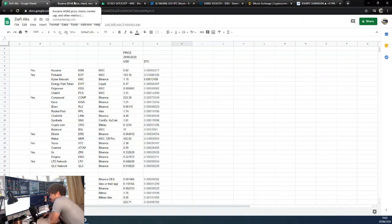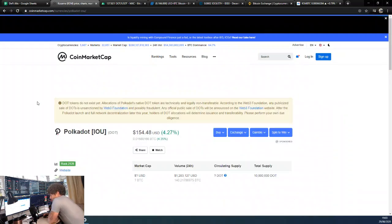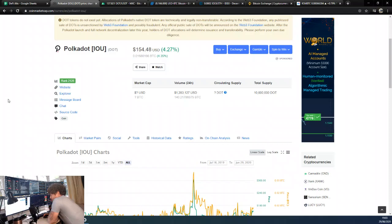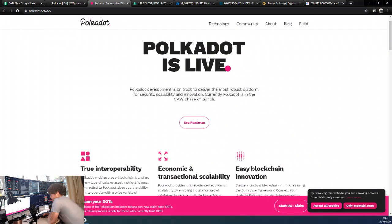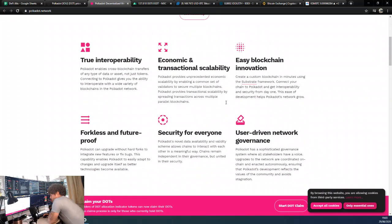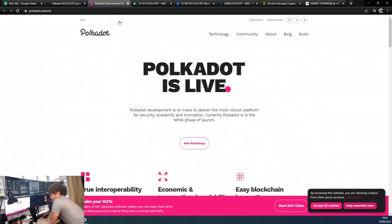Polkadot. We will find this one. Here we go. So let me tell you about Polkadot. IOU DOT is a cryptocurrency, has a supply of X. More information can be found here. So you want to click on here so we can see some more information on it. Polkadot is live. Polkadot development is on track to be the most robust platform in security, scalability, innovation. Currently in the NPoS phase of launch, but it's for DeFi.